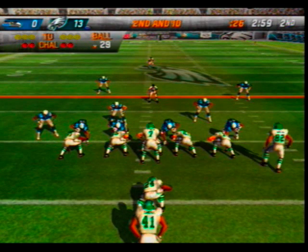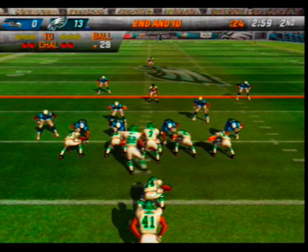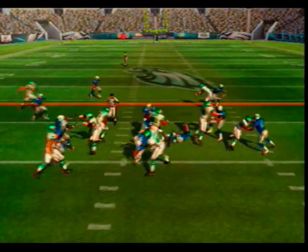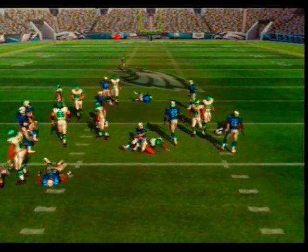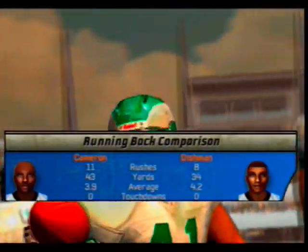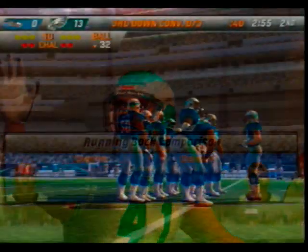The Seahawks with a four-man front. Give it to the halfback. Runs over the tackle. McGuire is there for the tackle. So let's take a look at how this back compares to the opposition.